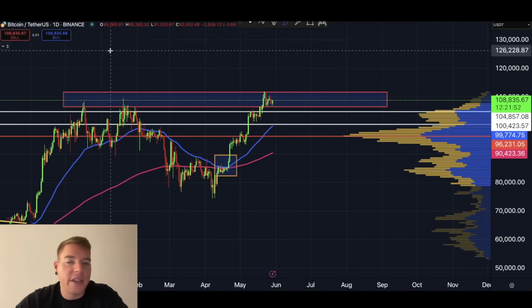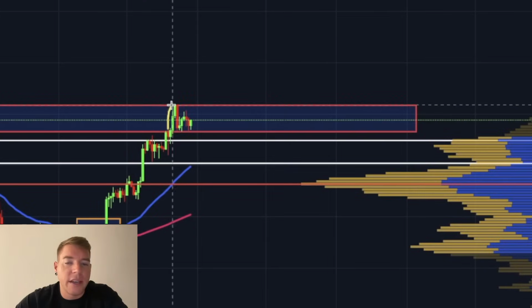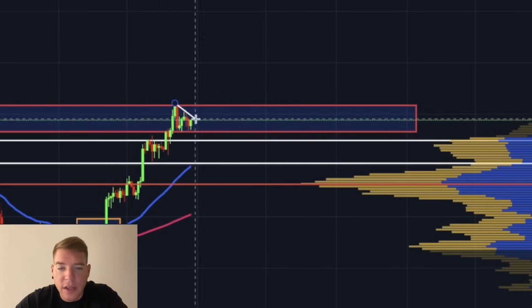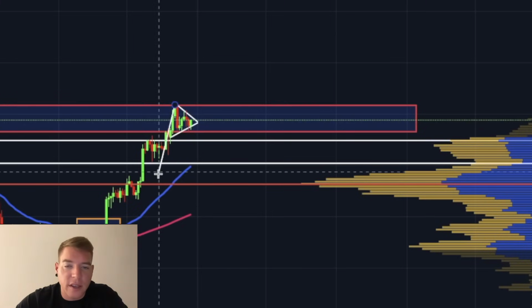And then when we go to the daily chart, nothing has really changed. We are still consolidating here in that resistance area of the all-time high, with the VPVR still giving us support at this level. And you can technically draw in here something like a pennant or a symmetrical triangle, however you want to see that. So if I draw a pennant on the daily chart, it would look something like this.